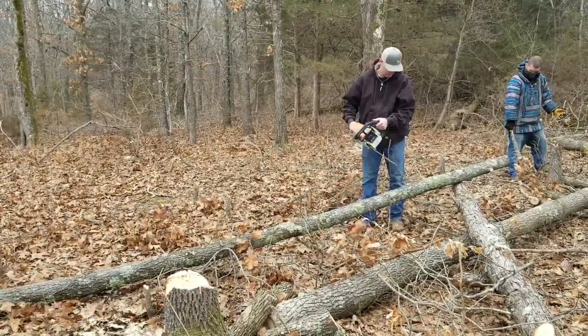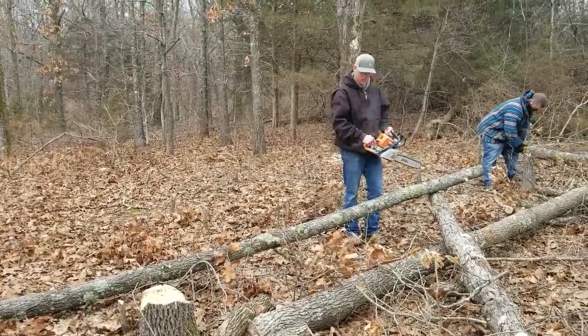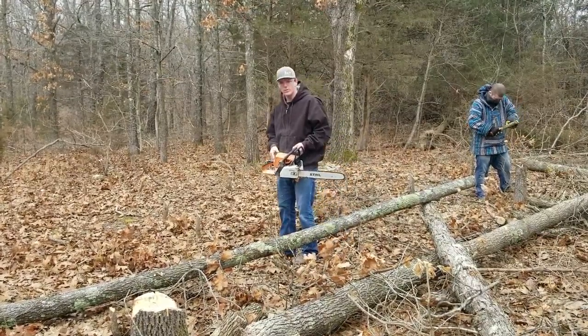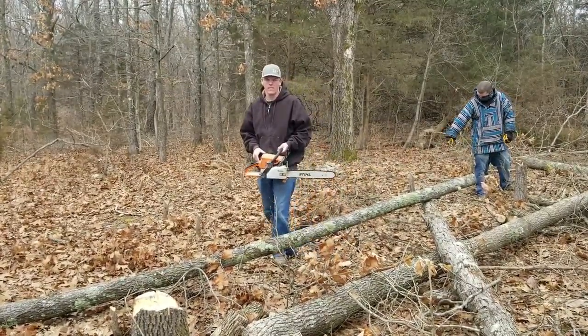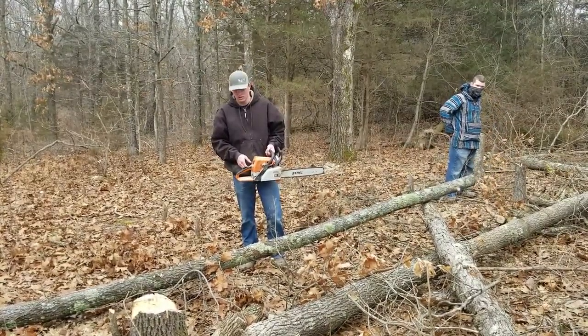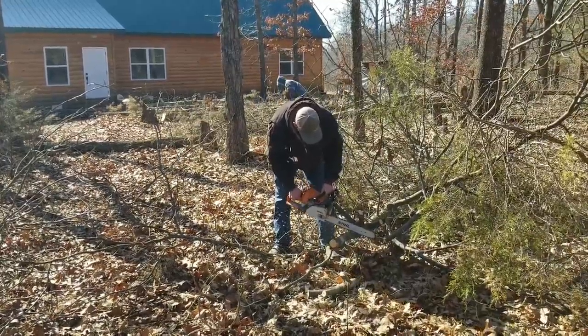Biggest thing that always worries me is that thing kicking back and ripping out his leg. I had a nephew that was using the chainsaw, and it came back and got him. Didn't hurt him too bad, but sure scared the crap out of him. I think I definitely need to get some chaps for him.